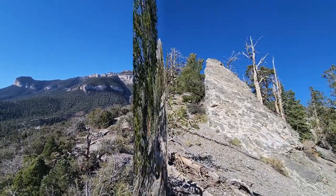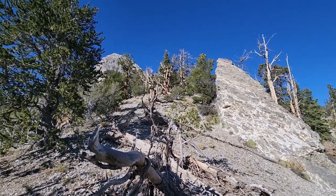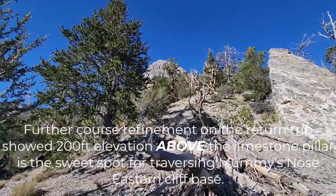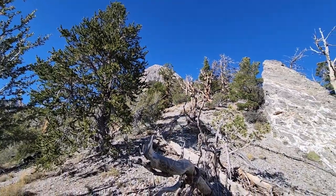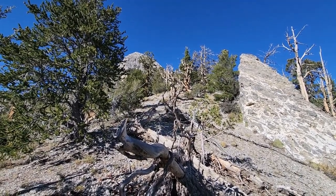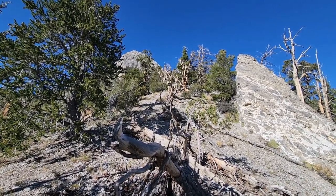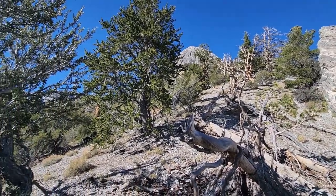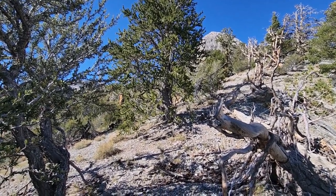Okay, let's continue. Here we are at that limestone pillar marker where we begin to angle off to the left side of Mummy's Nose Cliffs. We're going to continue on the contour line, which puts us at approximately 9,200 feet at this point. So we're going to see if we can continue along that 9,200 foot contour line all the way over to the Mummy's Forehead Summit Approach Gully.